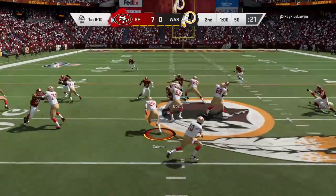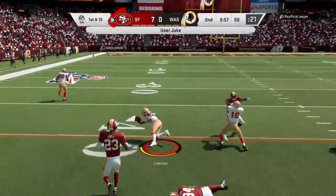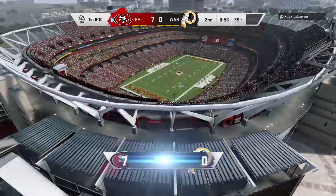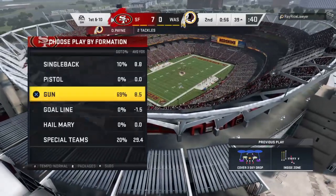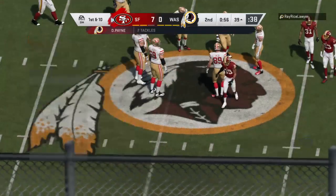And those big runs between the tackles, that's a little deflating for a defense, isn't it? It really is, because that's where your strength's supposed to be. You're supposed to be in a spot where they can't make that yardage there. You're supposed to send them outside. Not in this case.